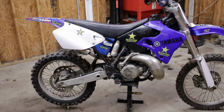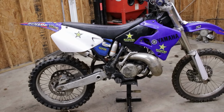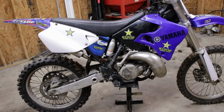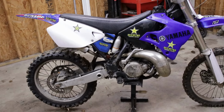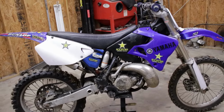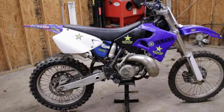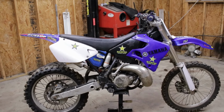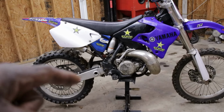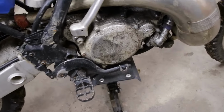So, what I'm going to do, I'm going to pull the spark plug. We'll check it for fire, make sure it's firing. And I'll do that after I pull the gas tank off and dump it out, because it smells like it's got a little bad gas in it. And then we'll put some fresh two-cycle mixed gas in there. If it's got spark, we'll see if it cranks up. And we need to check the oil too.